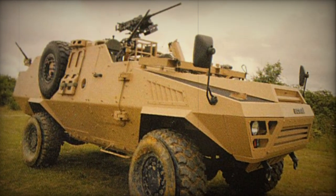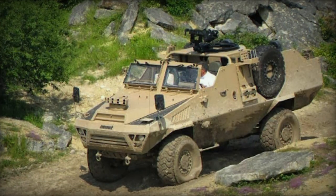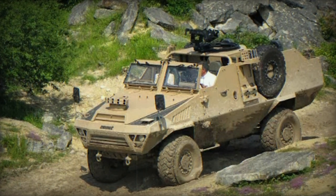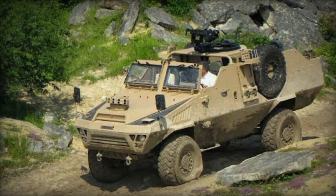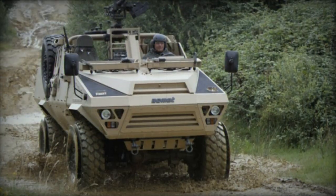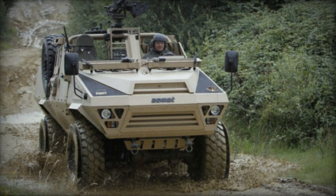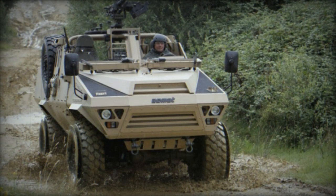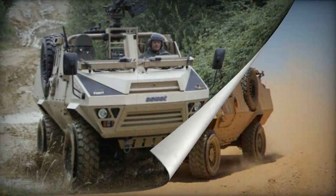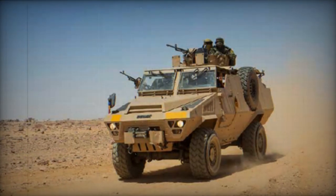Vehicle has good cross-country mobility and an unrefueled range of 1,000 kilometers. It is fitted with run-flat and blast-resistant tires. A central tire inflation system and self-recovery winch are optional. The Bastion PATSAS can be airlifted by a CH-47 Chinook helicopter, or by C-130 Hercules, C-160, or A-400M military transport aircraft.